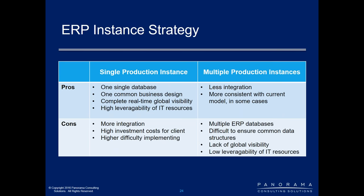And then really just instance strategy. So really all this is saying is, look, how do we align our technical infrastructure with our global design strategy? So yeah, this should be part of the conversation when you're talking about the shared services and support strategy going forward. Obviously, if there's one single production instance, then there's one source of truth here, one common business design. Certainly leverage your IT resources more favorably. Some of the cons, though, there might be some integration needed, could be higher difficulty in implementing.